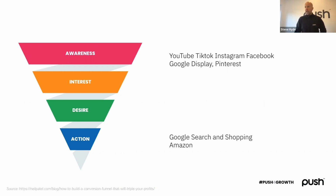Let me explain that. If you focus all your marketing budget on Google search and shopping and Amazon, that's a much more expensive area to generate your conversions, to generate your clients. If you take a slightly more long-term view of generating interest, what we call up the funnel, in YouTube, TikTok, Instagram, Facebook, Google Display, Pinterest, and many others, and develop a plan, you do get an overall lower cost per conversion. That's the magic in trying to get to this.